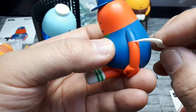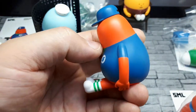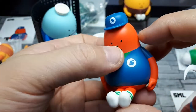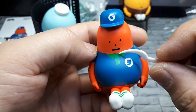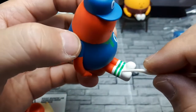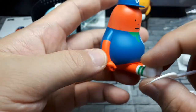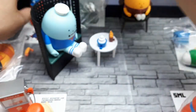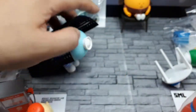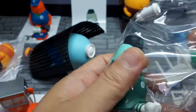But here, this is definitely a continuous piece, and it's such a sharp break. That's why I like these things. They're mostly very well painted, and as you can see, this one is painted pretty well. The little button-down shirt, the logo, and he's got some old tennis socks on with the green stripes and the SML copyright there. All right, so he looks cool. Let's put him back here. That's just gonna fall again. I'll leave it alone. This next one is Mintmon.